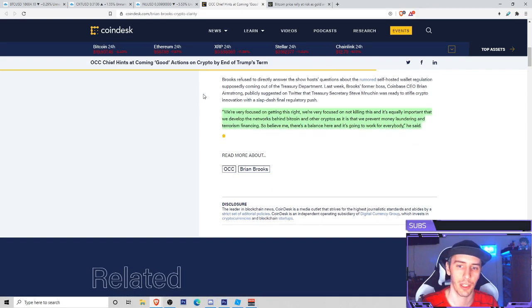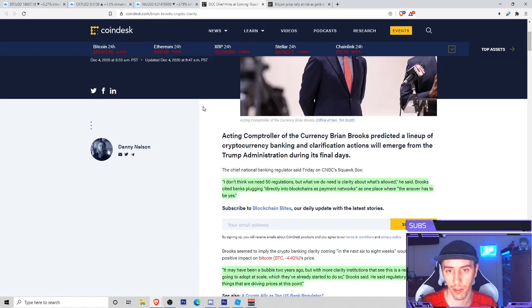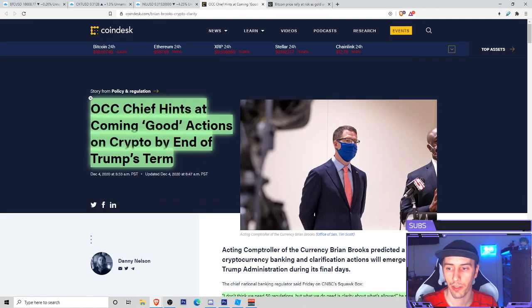"We're very focused on getting this right. We're very focused on not killing this, and it's equally important that we develop the networks behind Bitcoin and other cryptos as it is that we prevent money laundering and terrorism financing. So believe me, there's a balance here, and it's going to work for everybody," he said. So it sounds like he's really adamant about the idea that this is going to be good things coming. We'll have to wait and see more of what they plan on doing, but they said before the end of Trump's term.